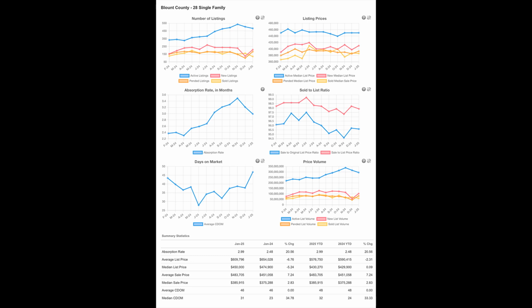Blount County's market is transitioning, with growing inventory and price corrections indicating a cooling trend. However, the resilience in sales prices shows that demand remains stable, making this an attractive market for both buyers and sellers who adapt to the changing conditions.